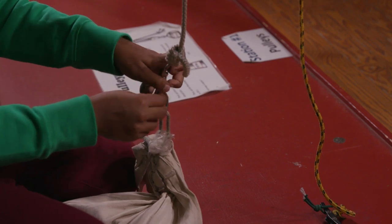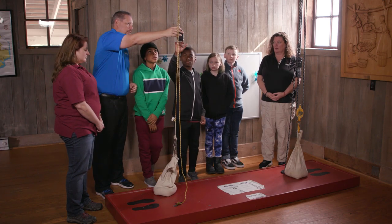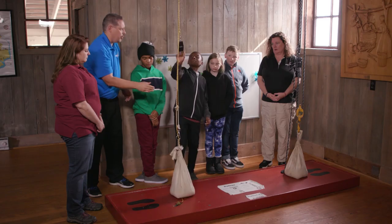Okay. I'm gonna hook the scale up here and you're gonna give this a pull now, okay? So you give that a pull and let's look and see what the readout says. That's just about 10 pounds, isn't it? So the same amount of force.